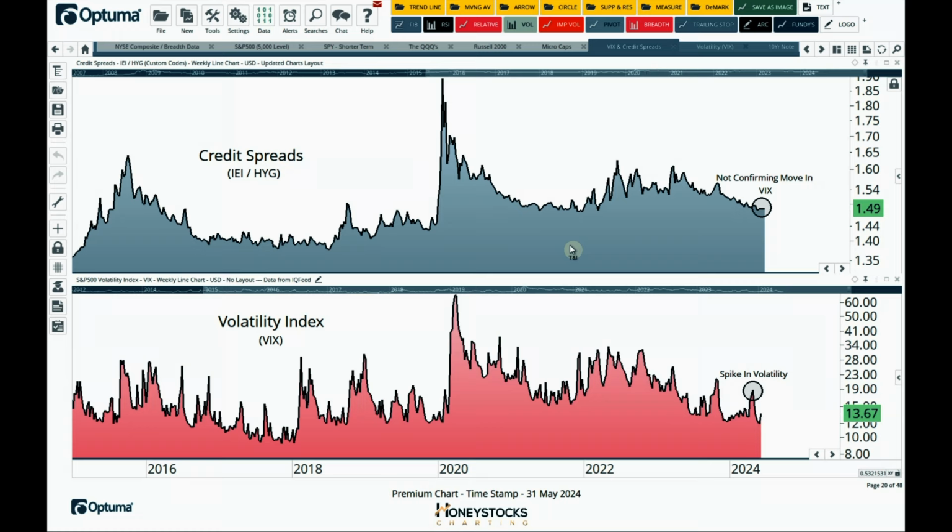And for those of you looking back at last month's analysis, you'll know that I was highlighting that there wasn't the confirmation in credit spreads that we were seeing with the spike in volatility. And ultimately what we got with the VIX was our standard spike, shakes a lot of the weak hands out of the market, and then of course you get the buyable low, and credit spreads just never confirmed the move in the VIX. And again, that's something that I've helped our clients with over the last couple of months.